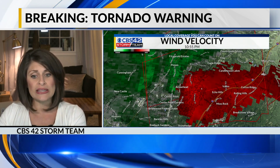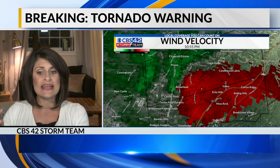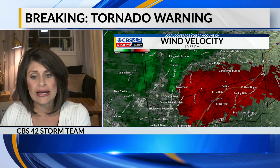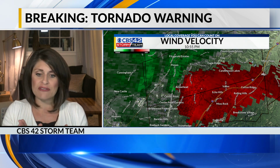Chalkville, Candlewood Lakes, over towards Deerfoot Parkway. Deerfoot Parkway running on the eastern side of Jefferson County. This is going to be tracking towards Argo and then on into Misty Pines. We're watching this kind of follow right along that Interstate 59 corridor, but right over Pinson right now.